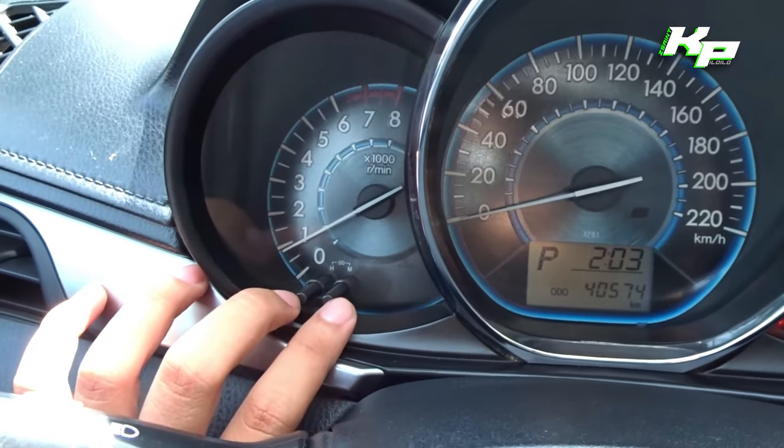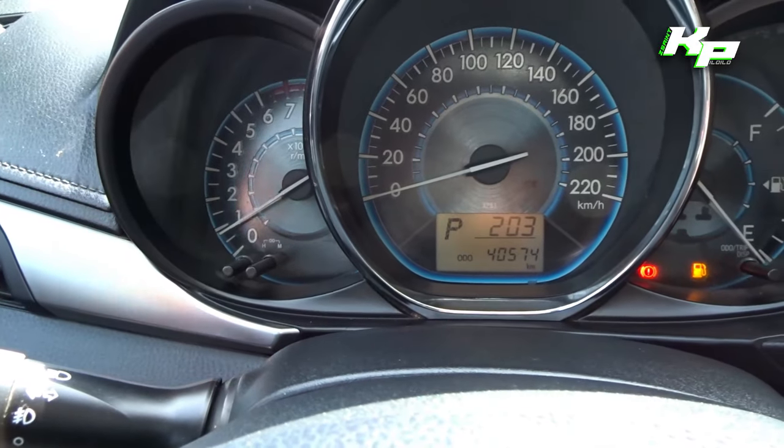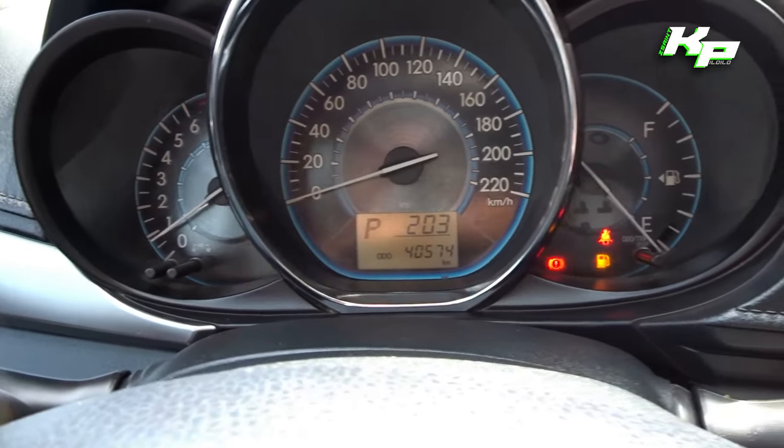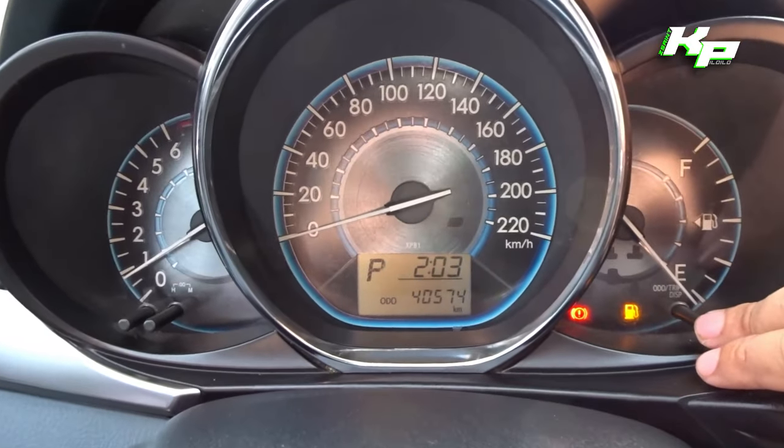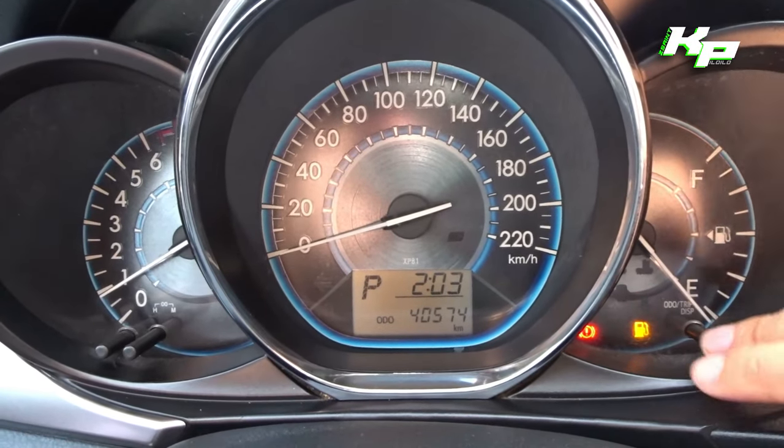This button allows you to set your digital clock, and this button goes to your different sets of auto trip display.